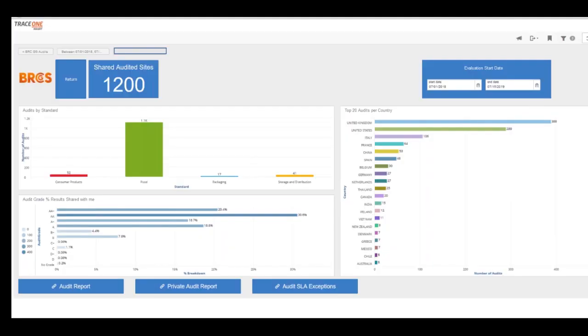I don't want to be redundant and show you everything again, so I just want to show you a couple quick screens. This company has 1,200 suppliers that are certified against one of the BRCGS standards. It'll give you the breakdown of which standard. It gives you a location on the right. Really uniquely on the bottom here, it'll show you all of the facility scores.